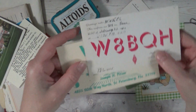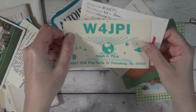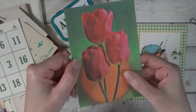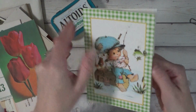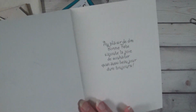a couple of these QSL radio cards, another flashcard, a Russian postcard, and a blank cute little greeting card. And this one is in French.